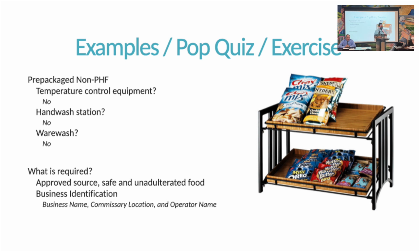So lastly, I have some different examples. The first one is going to be the permit exempt operation, selling all prepackaged, non-potentially hazardous foods. Is temperature control required? The answer is no. For this situation, where all the foods are shelf stable and don't require refrigeration, refrigeration is not going to be required. A steam table is not going to be required because the food itself is going to be safe at room temperature.